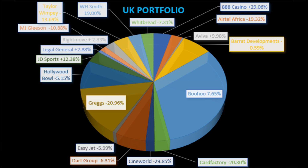And we've got Card Factory, which is down 20%, which had a great earnings because of its online sales. And like I say, the only worry with Card Factory is its balance sheet, but apart from that, its online sales look like they're going to do fantastic over the next few years.